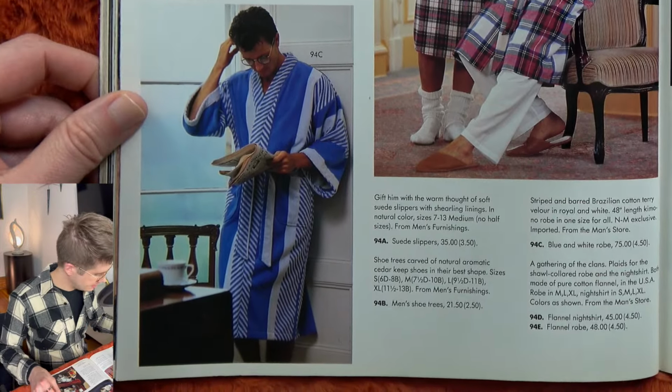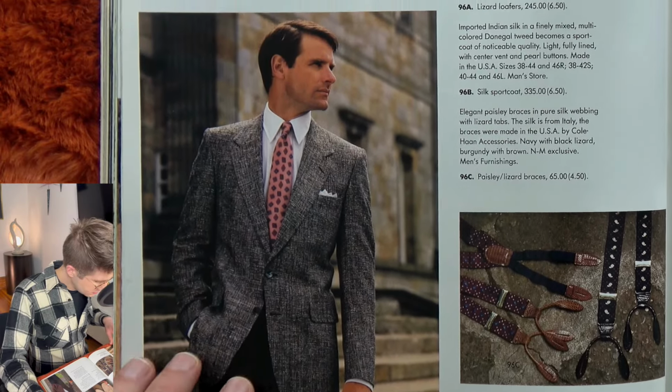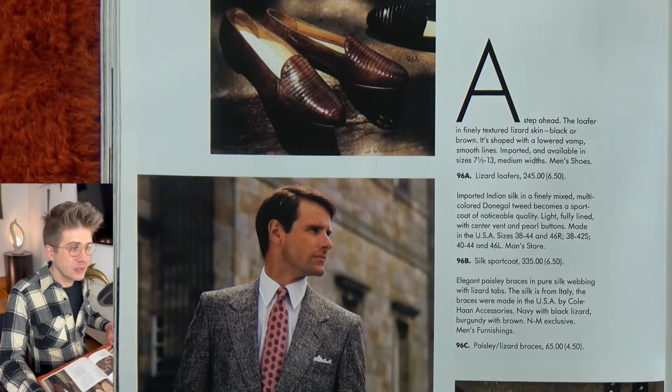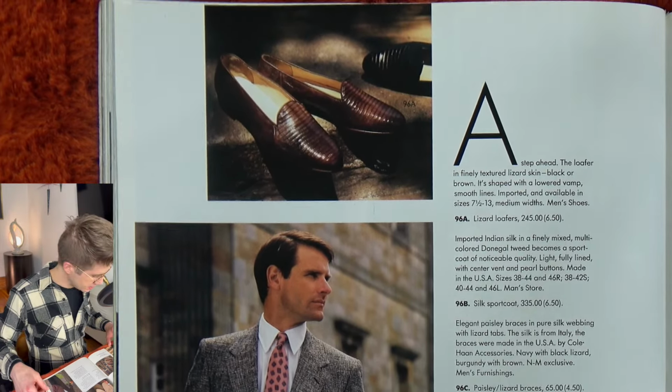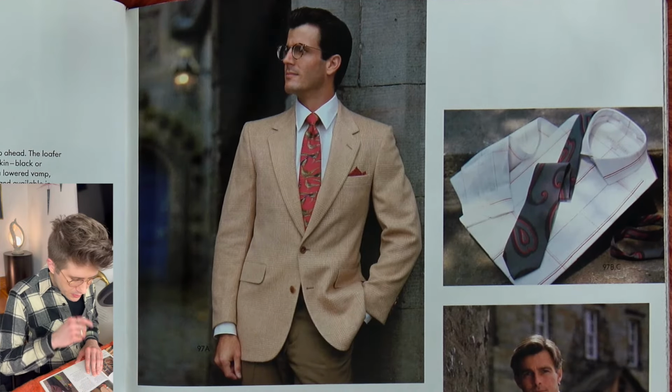Suits. Sharp little suits. Oh, these are really cute. Lizard loafers. More lizard. We really invested in lizard leathers. I love this. Tan suit with these red details. Wow.